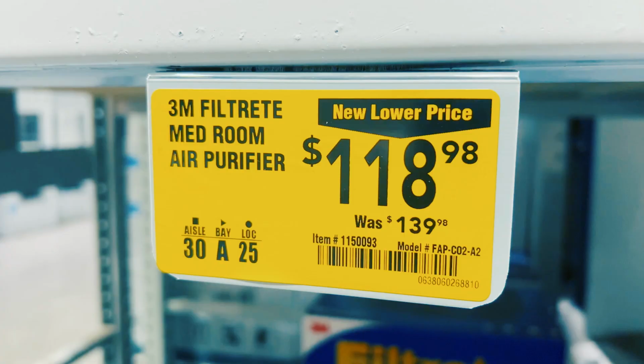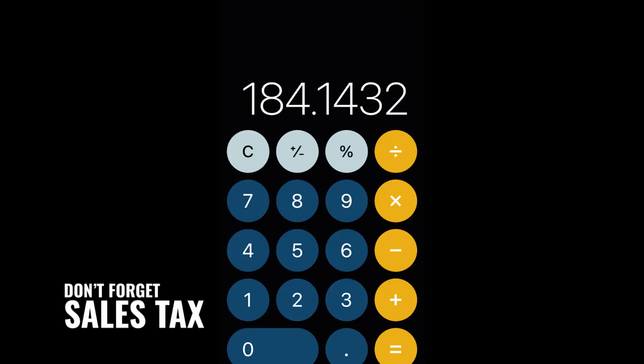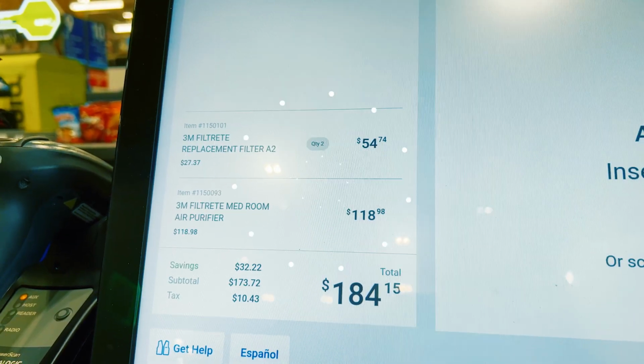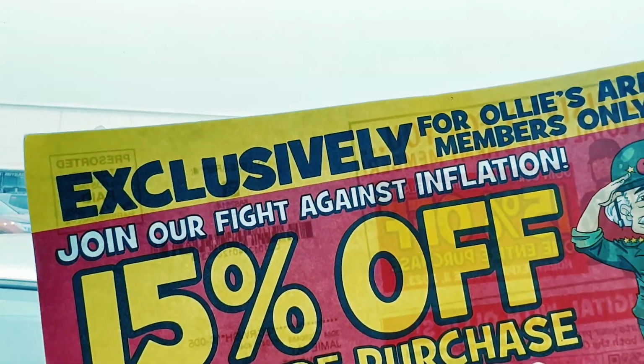So here's the deal, I always calculate the total plus tax before I even hit the counter because I can't tell you how many times I've been ripped off, and if you pay and then see the error after the fact, it becomes a huge ordeal and wastes so much time. So yeah, the numbers came out right this time. Bingo! Okay, let's load up these goods and head off to Ollie's Bargain Outlet. I have a 15% off coupon.